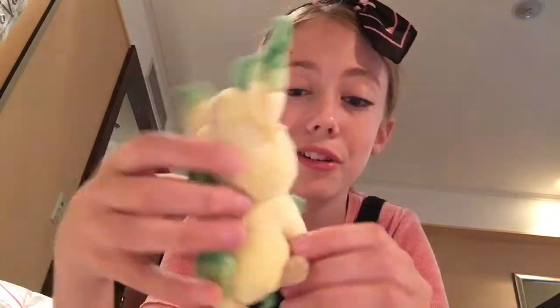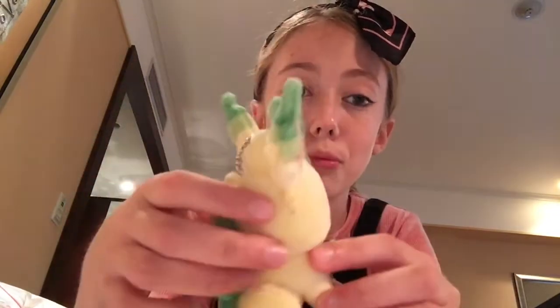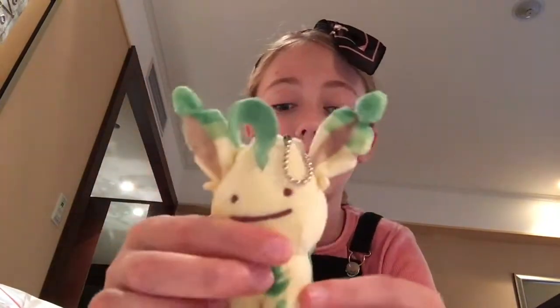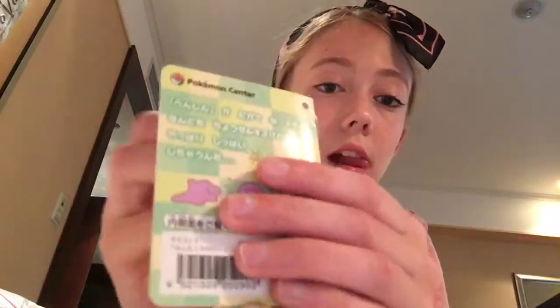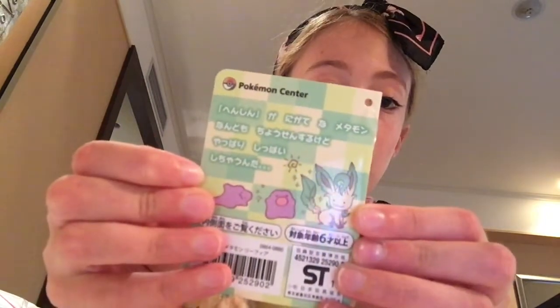Next item is this Leafeon Ditto keychain, and it's super cute. And if you guys didn't already know, one of my favorite Pokemons is Leafeon, and that's it there, and it has a cute little tag. So yeah.